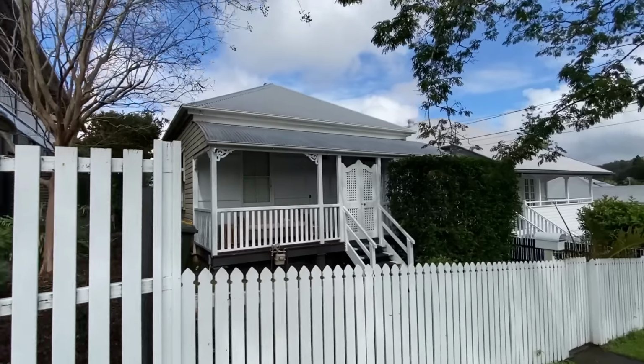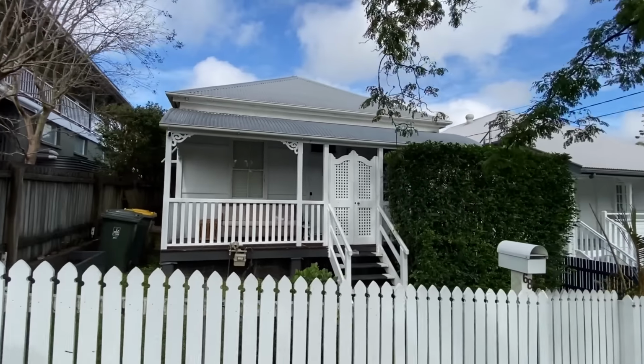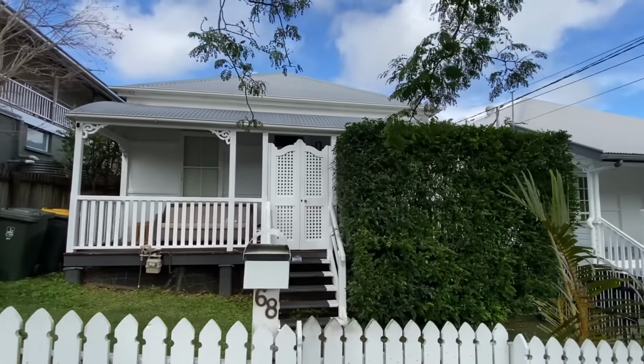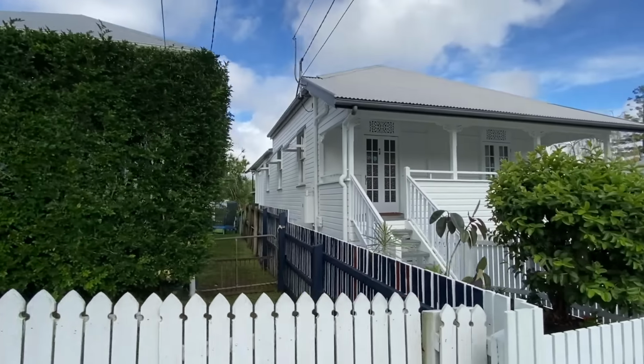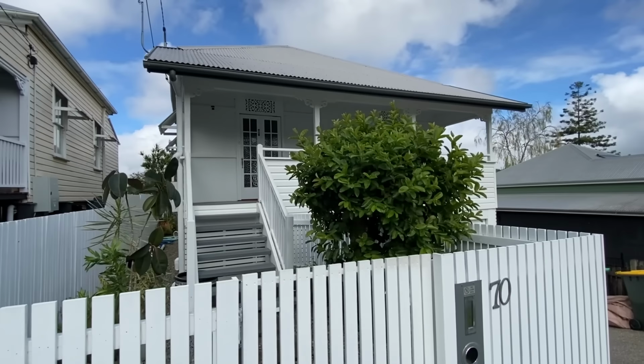Oh, here's a good example of a cute little workers' cottage. These would have been for sort of tradespeople, that type of demographic. That's your workers' cottages. Workers' cottages, yep.